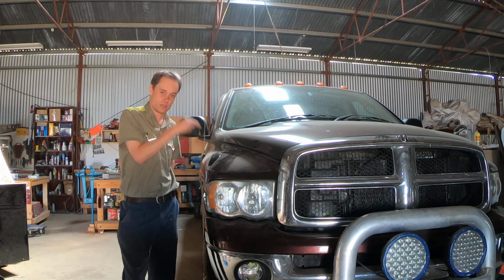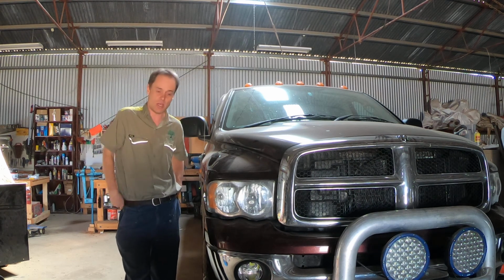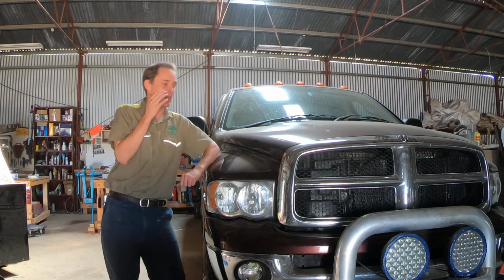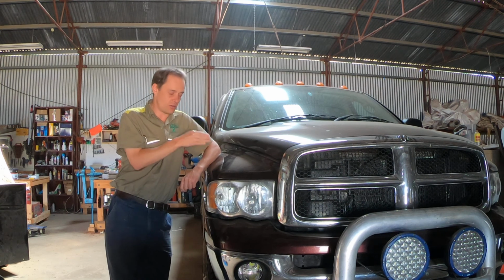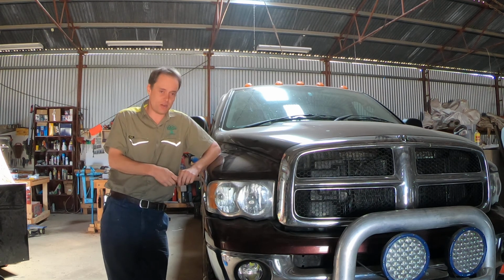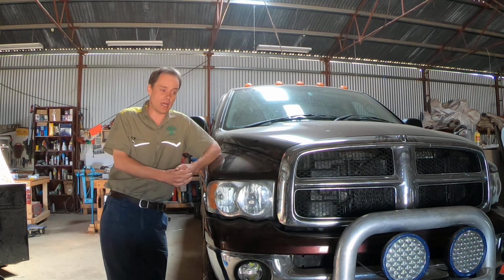It's just economics. More shocks are sold for this car than my 100 series Cruiser in North America. There's not as many of them over there. So Bilstein make more for this car, and that brings the price down. So the huge volumes of parts that are sold for these trucks each year benefits you as an owner because you get cheaper parts.